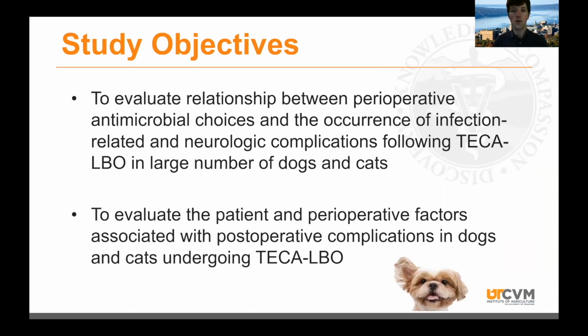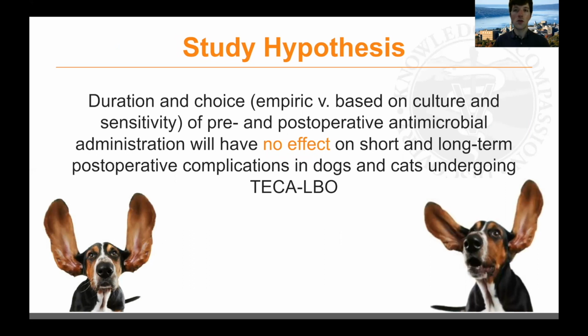The main objective for our study was to evaluate a large number of dogs and cats undergoing this procedure to document any relationship between perioperative antimicrobial choices and the occurrence of infection and neurologic signs or complications following the procedure. A secondary objective was to assess several other patient and perioperative factors that may contribute to short and long-term complications in these patients. The null hypothesis is that the duration and choice, empiric versus definitive, of pre and post antimicrobial administration would have no effect on the long and short-term complications in dogs and cats undergoing this procedure.